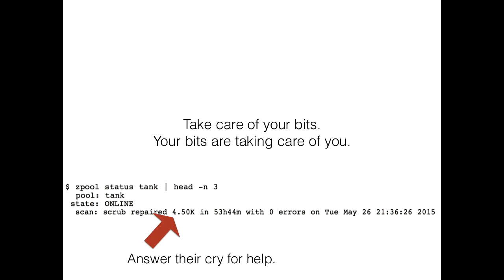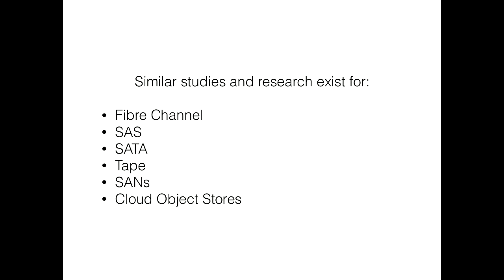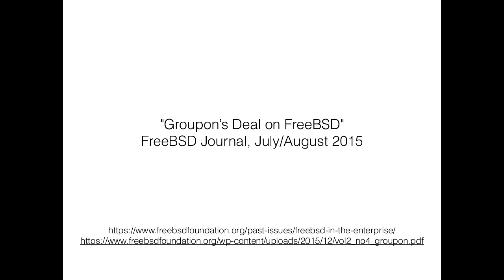Okay, so back to ZFS and Postgres because this is really important. And by the way, I'm not just picking on SSDs. There are studies on this for all of the media that are out there. Fibre Channel, SAS, doesn't matter, pick it, it's out there. They even exist for cloud object stores, and they do quite well, by the way. I've written about this in the past. There's some interesting stuff there for adopting that in organizations.